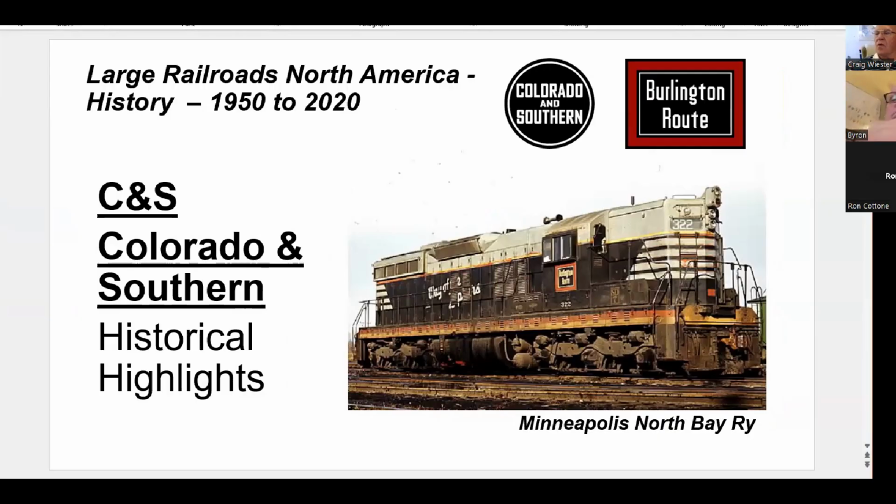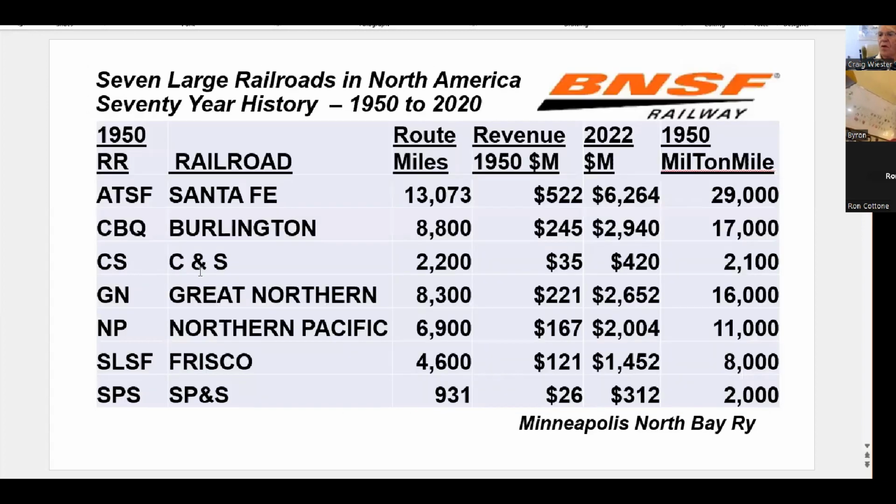That was because of Colorado and because of the boom and bust. It's the most convoluted history I've seen yet. So we'll kind of go through it. Just to review very quickly, again, Santa Fe was the biggest component of the BNSF. The Burlington was 8,800 route miles, and the CNS was 2,200 route miles. So that's why they always said the Burlington everywhere west, 11,000 miles of track.